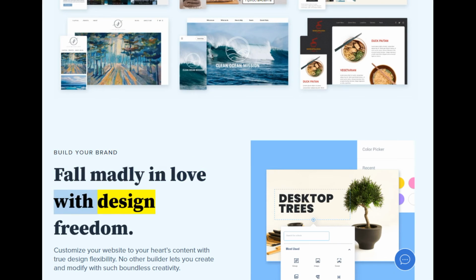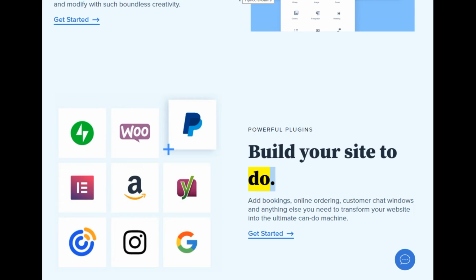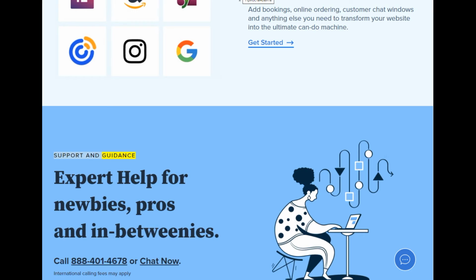Build your brand. Fall madly in love with design freedom. Customize your website to your heart's content with true design flexibility. No other builder lets you create and modify with such boundless creativity. Get started. Powerful plugins. Build your site to do. Add bookings, online ordering, customer chat windows, and anything else you need to transform your website into the ultimate can-do machine.